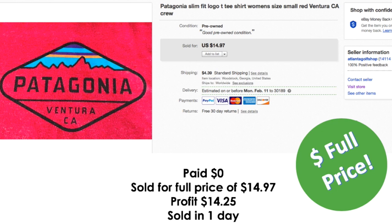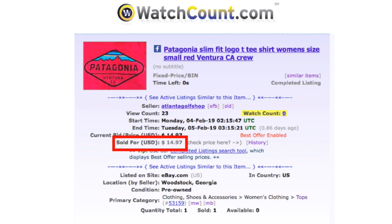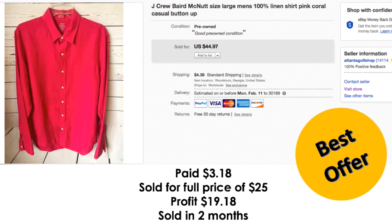This item was free. Someone gave it to me because they didn't want it. And they know I sell on eBay, so I get all kinds of stuff coming to me for free. Paid 0, sold for full price of $14.97. Profit was $14.25, and it sold in 1 day. And you can see the view count was 23 views. And there you can see the start time and the end time was just 1 day apart. No watchers.